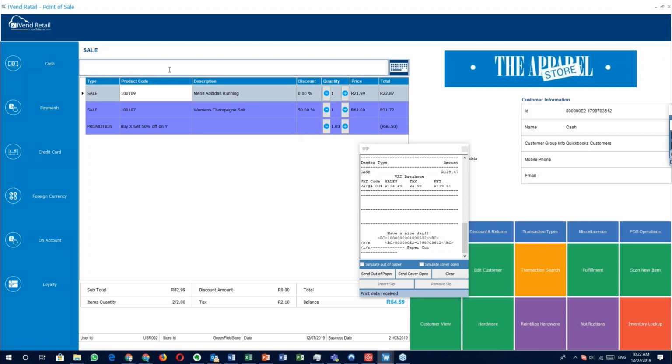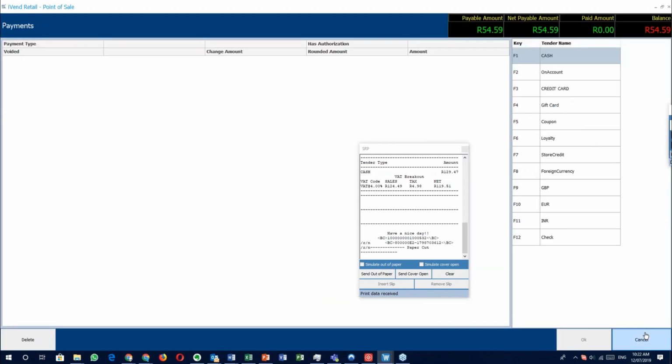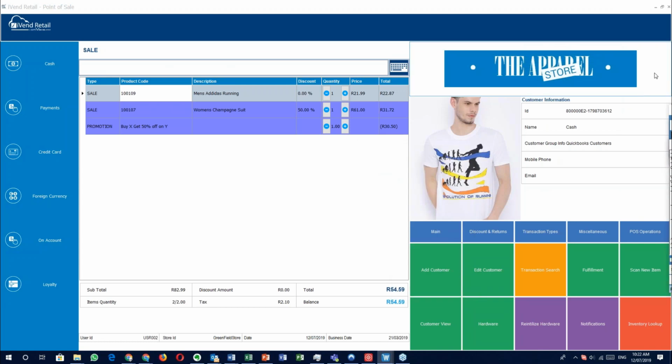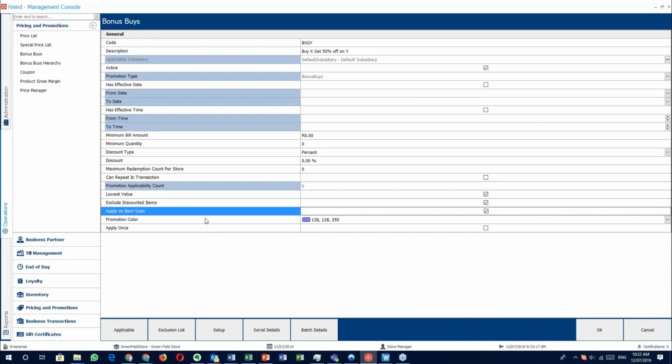So what happens is that when everything's scanned in, then when I click payments or cash or whatever it is, it's going to do a final check on promotions. And then it's going to load it into the system and apply that. So just be aware that that is something you can do there.